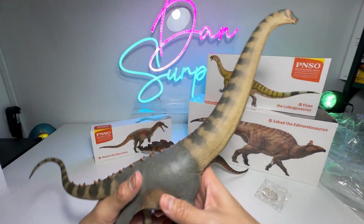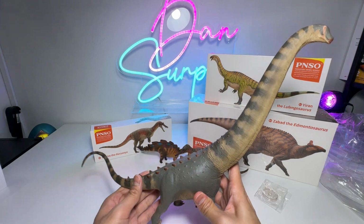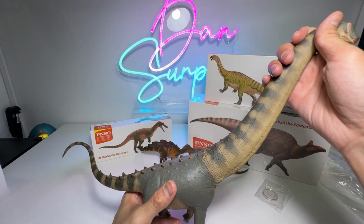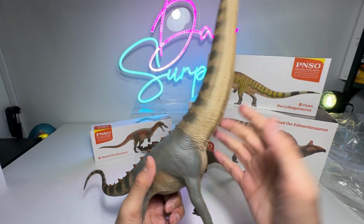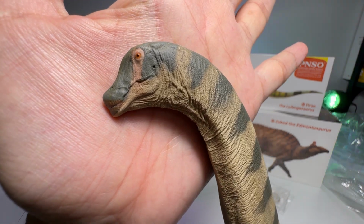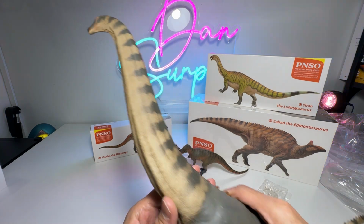Almosaurus. You can see this sauropod is very unique. Its neck is actually very thick and powerful. So these are basically sauropods. In case you guys do not know, sauropods are basically dinosaurs with long necks, long tails, and strong, sturdy legs. Basically, dinosaurs with long necks are sauropods. So let's begin with the face. Wow, looks gorgeous. Very, very gorgeous. I am astounded by this figure.